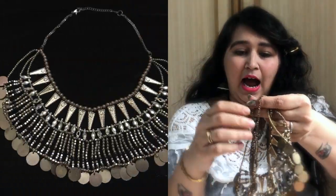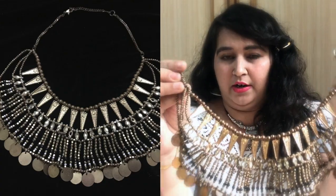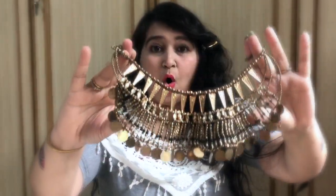So for example, I have this beautiful choker kind of neck piece, and it's also a coin neck piece. So it covers your whole neck and it looks so good. I have also worn it with a western off shoulder top and it looks good.